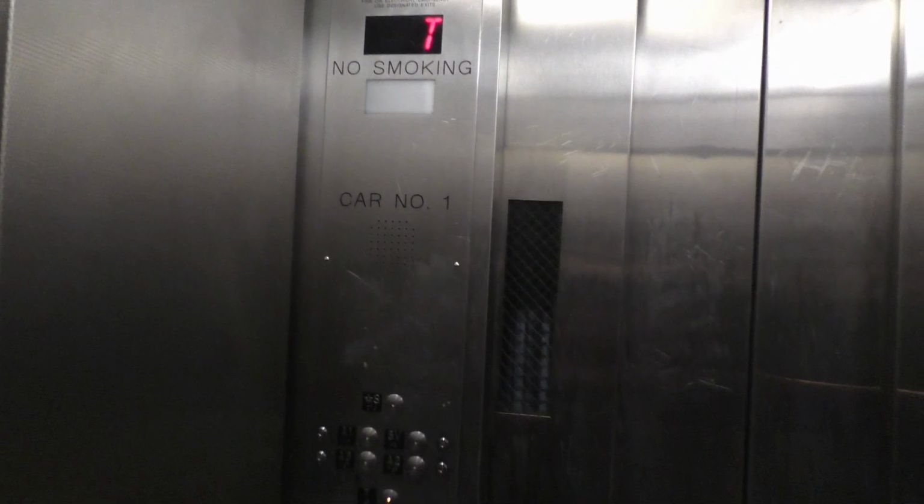Train level. Thank you for using the Metro Rail.